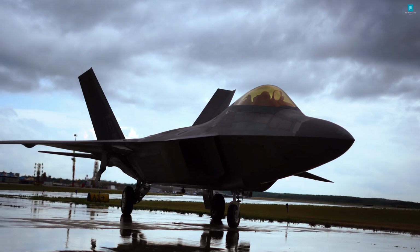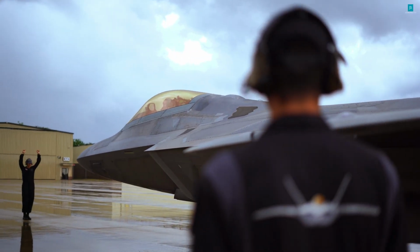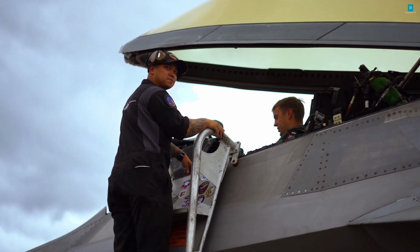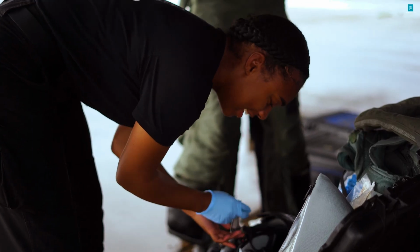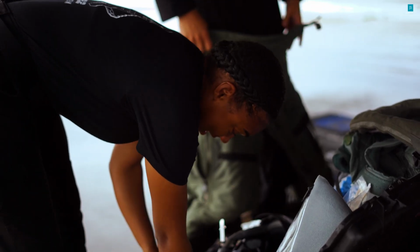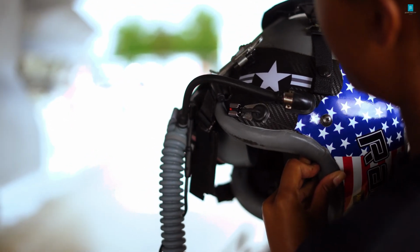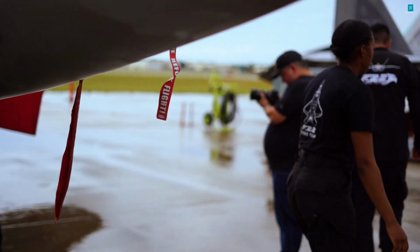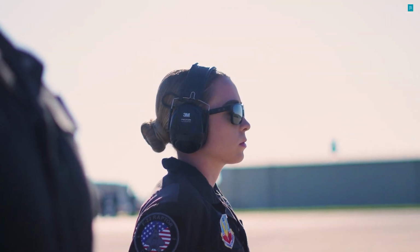The F-22 is powered by 2 Pratt & Whitney F119-PW-100 engines, each capable of producing up to 35,000 pounds of thrust and equipped with 2-dimensional thrust vectoring, which allows directional control of the exhaust for extreme maneuverability that no other fighter jet can match. Thanks to these engines, the F-22 can achieve supercruise, flying at supersonic speeds, Mach 1.5, without using afterburners. This not only conserves fuel and extends operational range, but also reduces the aircraft's infrared signature, making it harder to detect by heat-seeking systems.